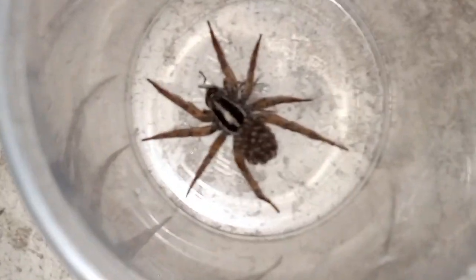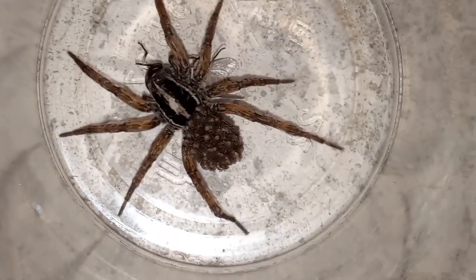And this is the largest rabbit wolf spider. I hope it's a male. And I got all kinds of other stuff. And I found another rabbit wolf spider around here. I mean, not a rabbit wolf spider. A wolf spider with babies, but a small one.